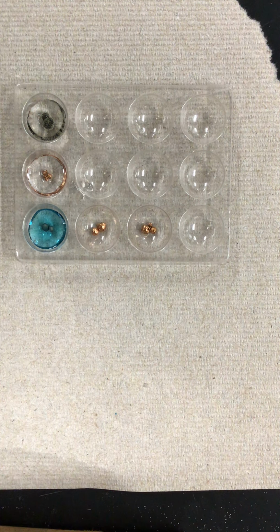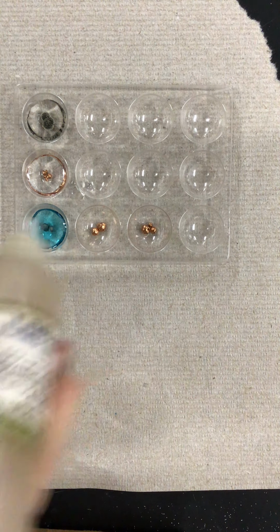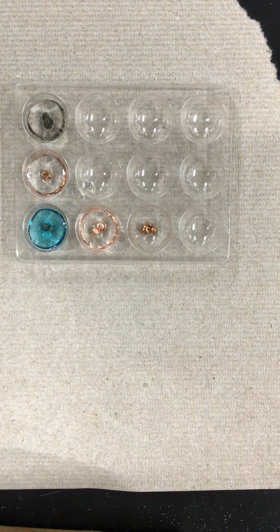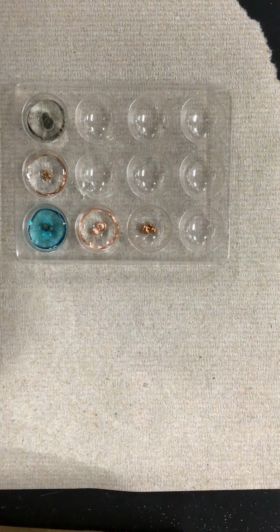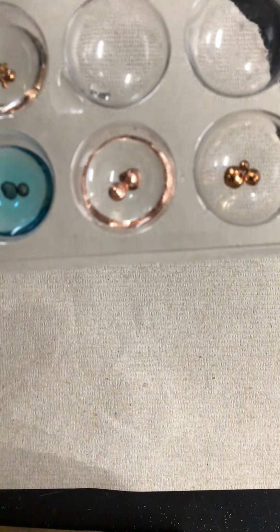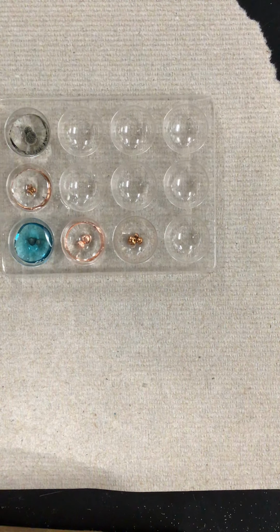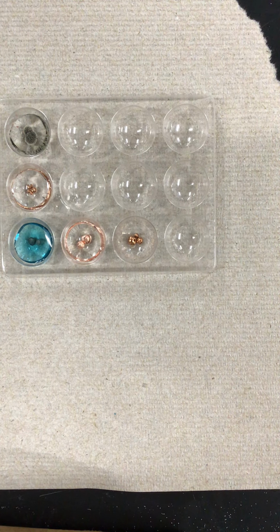The next solution is hydrochloric acid. Okay, let me see if I can focus in. Let's see if we can zoom in on this one. Doesn't look like a lot is happening with that one either. We'll come back to that one. Let's do our next one. Our last one is potassium chloride, KCl.